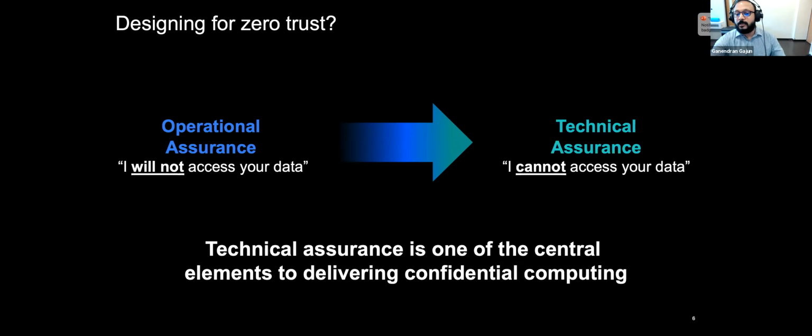So to achieve a zero trust solution or environment, it requires a fundamental shift from what we call operational assurance to technical assurance. Operational assurance is built on trust. As a customer, you trust that a service provider will not allow unauthorized access to your data, and they promise to not access that data. But as you can see, human errors occur and privileged access can be compromised when a policy of least privilege is not administered. So the industry has to do better.